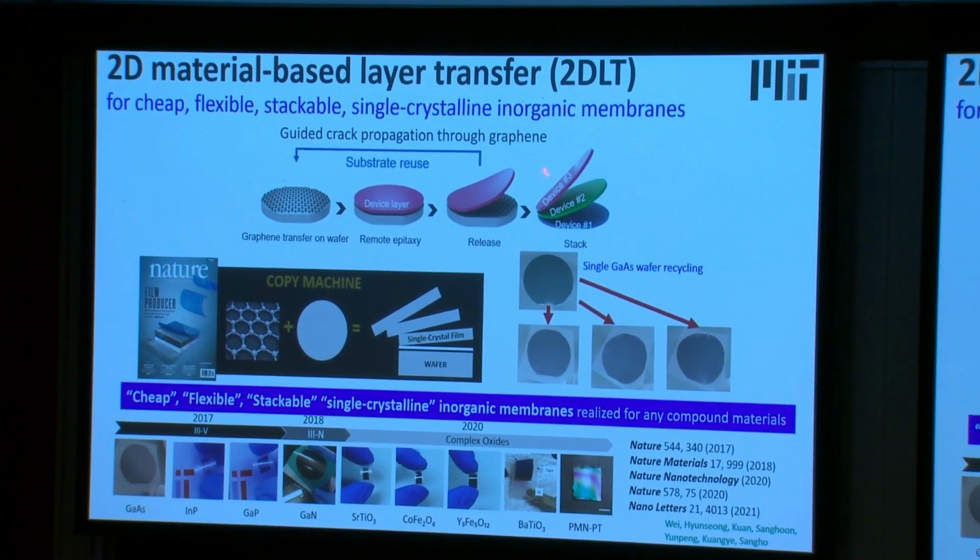The 2DLT process really perfected this because right after you finish the remote epitaxy of a single crystalline material on the 2D material, you just simply peel, then you stack. Then from a different wafer, you peel and stack. Then how can you reduce the cost of the material? You keep reusing the substrate.